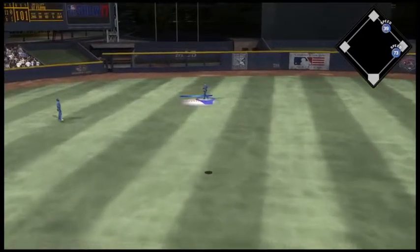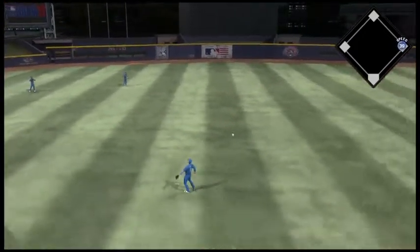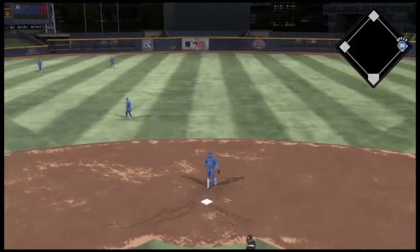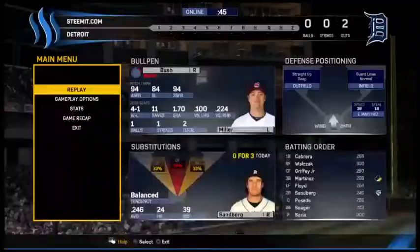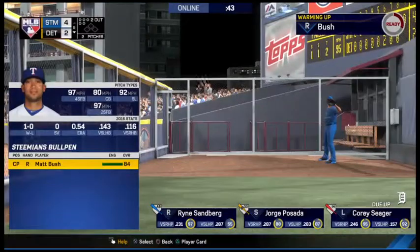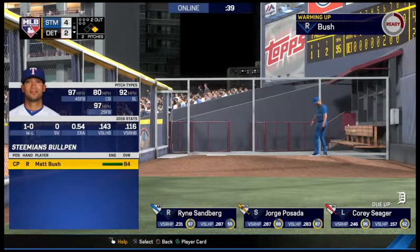Turner's under it. Makes the play, and there are two gone now. And he will scurry back to first as he'll think twice about trying to move up. Batting second baseman Ryan Sandberg.